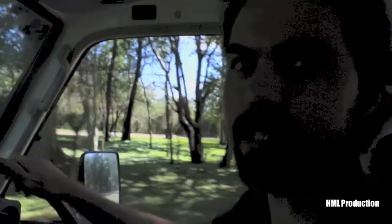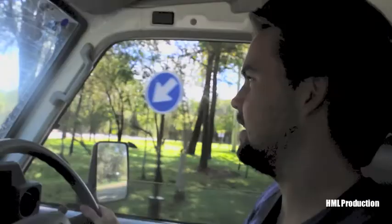Hit this giraffe crossing the road. Wasn't expecting it. I thought it was kind of a statue, and then next thing I know, it's right in front of our car.